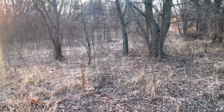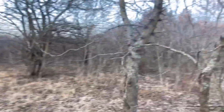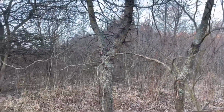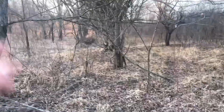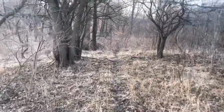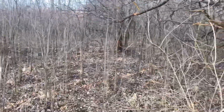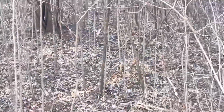Just kind of heading along this transitional edge here. And there is some cedars and stuff. I have walked through there in the past and not found anything. So I was gonna walk right here where it was easy. Just walking along like this. I glanced over and sure enough, one right there.